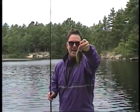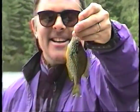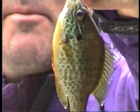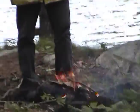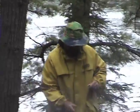Let the games begin. Wait, I'll put the zoom on. Look at that. It's a whale. The prize has been won. This is Mark Trail, ladies and gentlemen, alias Brad Harley. He's building that fire, and we'll be cooking that fish over that fire very shortly. Looking forward to it, Brad. I'm sure you're doing a great job.